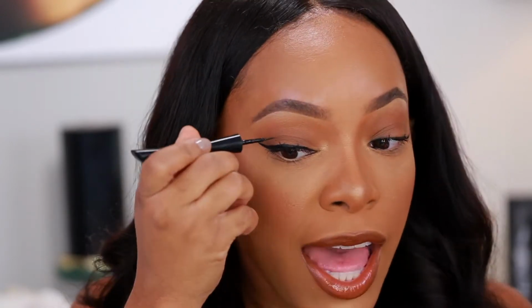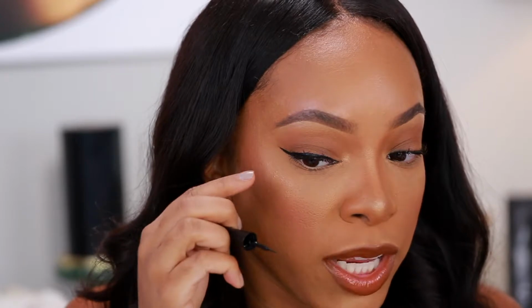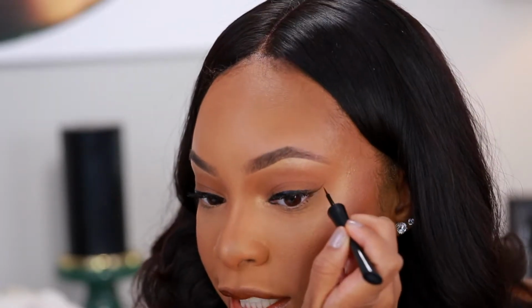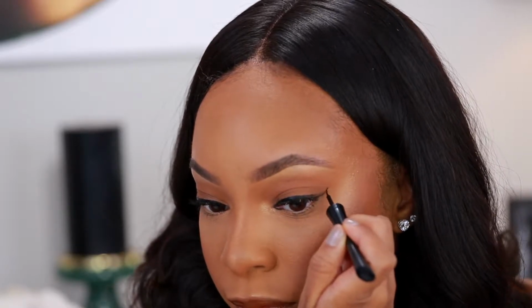Super simple and easy. I just applied it to my top lash line and then also made a really slight wing there. And a classic wing is always the perfect go-to look. And do the other side. And you see how easy this point is? It's so beginner friendly.